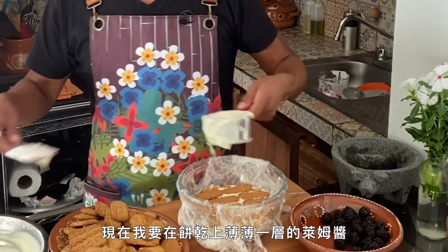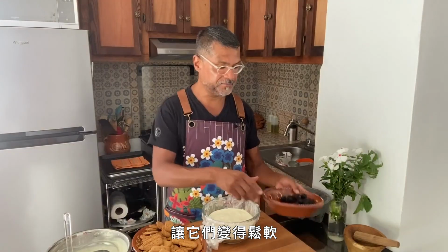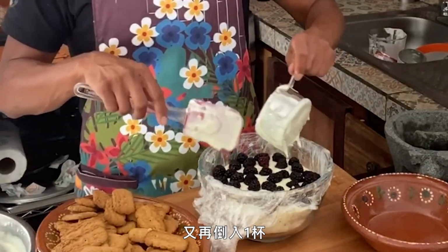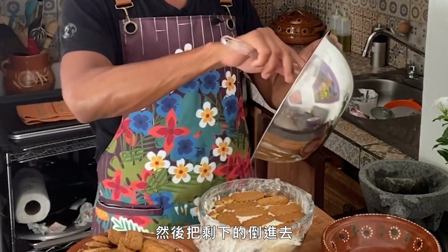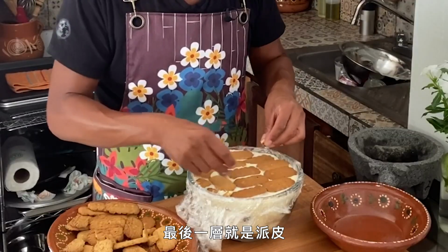So now what I'm gonna do is put a thin layer of the key lime mixture over the cookies so that they can get nice and soft. Put the rest of the blackberries down. And this is just another cup. We're gonna put another layer of cookies, and then just scrape that over the top. And then the last layer is the crust.